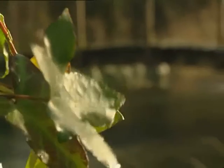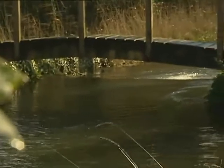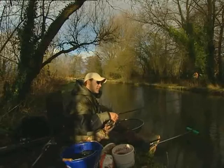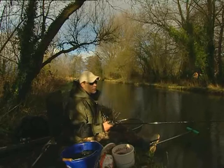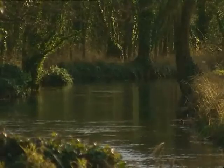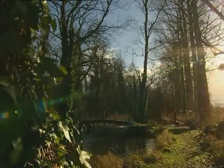I've never seen the Test like this. It's up, it's coloured, it's choked with rubbish and debris. Thankfully, we've got a little outlet where at least we can still fish. Now, the Test is fed by water that comes from the Salisbury Plain, and because it's filtered through chalk, it's very clear. It's got luxuriant weed growth. Because of that, the water's full of invertebrates, underwater insects, and in turn, you've got loads of fish to feed on them. So it's a terrific river, and you've got a whole network of the main river itself and all of the carriers that feed it.